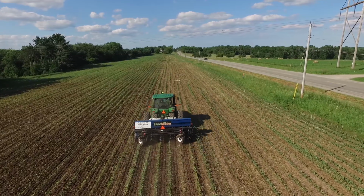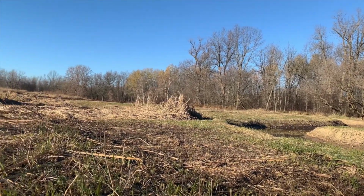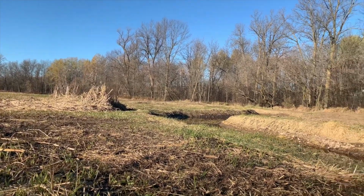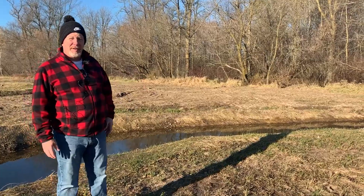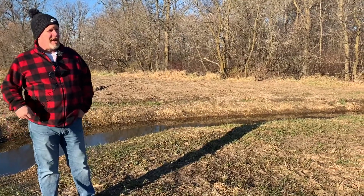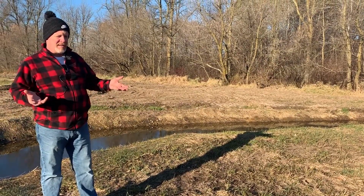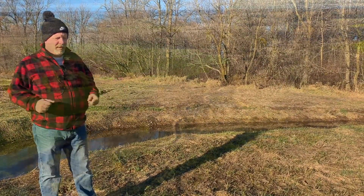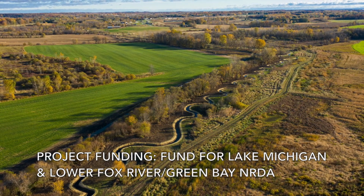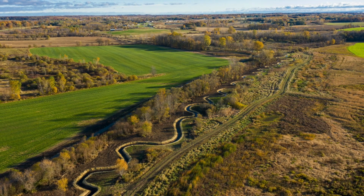So the last thing I'm going to do for the stream, other than wait for all the vegetation to come up, is to come in here and enhance the habitat in here, the in-stream habitat a bit, by putting some woody material in there and possibly some stone and things like that. And that'll continue for another couple years just to ensure that things are continuing to improve. But in general, the whole Silver Creek project is done now with all those practices up there and then the actual stream re-meander.